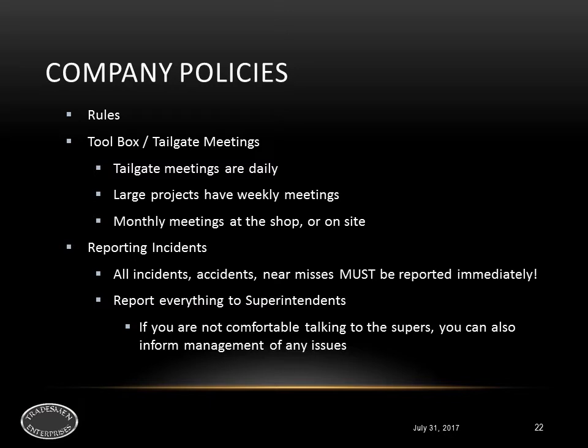As mentioned earlier, all incidents, accidents, near misses must be reported immediately. Report everything to superintendents. There's nothing insignificant. And if you're not comfortable talking to a superintendent, you can also inform either HR, senior management, or myself, the health and safety manager, for any issues.